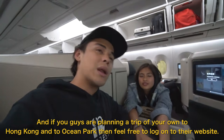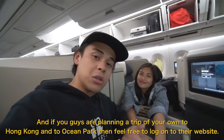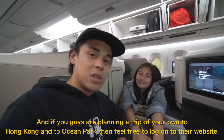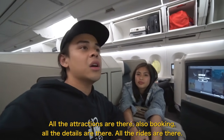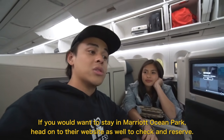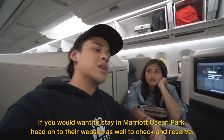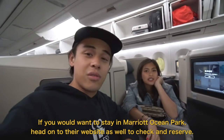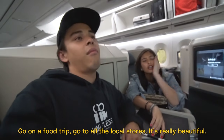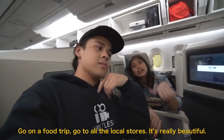And if you guys are planning a trip of your own to Hong Kong and to Ocean Park, then feel free to log on to their website. Yep. All the attractions are there. Booking of tickets are there. All the rides are there. If you would want to stay in Marriott Ocean Park, head on to their website as well to check and reserve. Explore the rest of Hong Kong as well, go on a food trip, go to all the local stores.